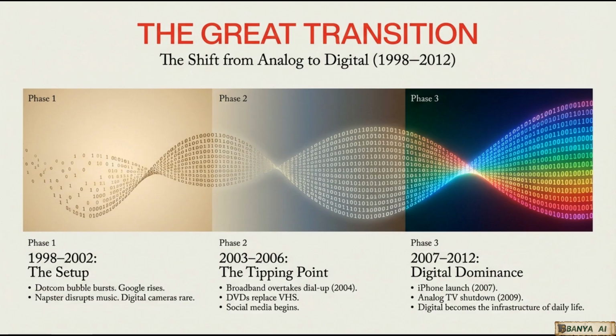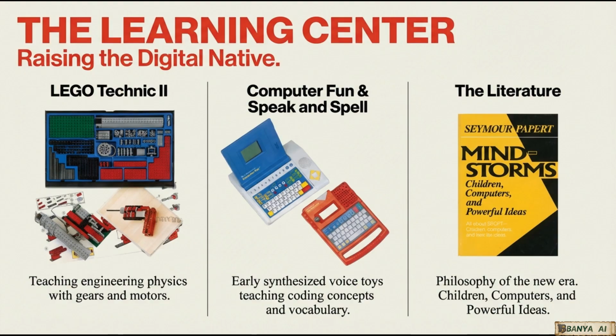Now, before we exit, there's a small side room here called the Learning Center. It's full of toys. Lego Technic, Speak and Spell. Why is this here? Because we have to ask: who built the iPhone? Who fixed the mess of the dot-com crash? It was the kids who grew up playing with these toys.